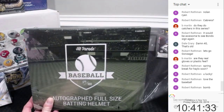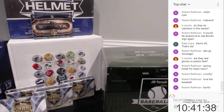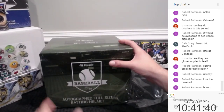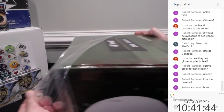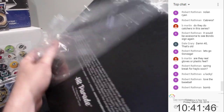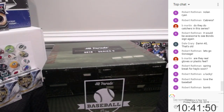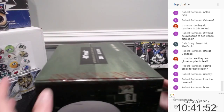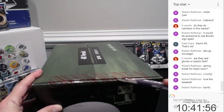They're cute little boxes, in comparison to a full-size helmet box. It really is a little smaller. The helmets, of course, are smaller. These are replica helmets, from what I understand. It's hard to get an authentic baseball helmet, but you gotta know a guy that knows a guy that knows a guy or something. Or just know a guy.